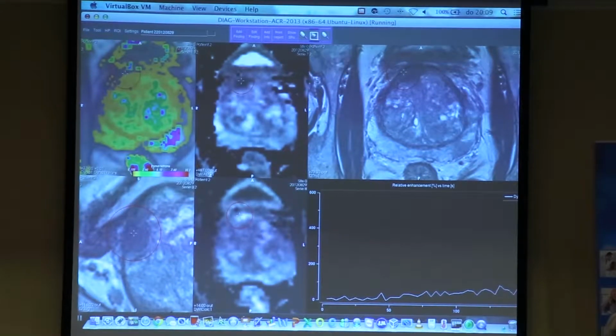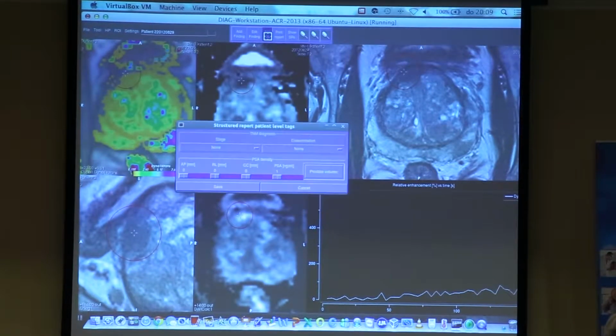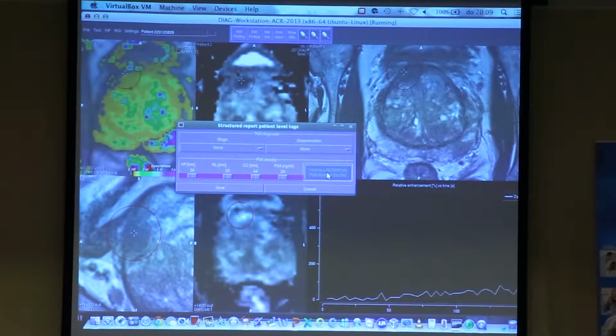Now, you can see here the scorings. And also what you can do is you can add info. You can measure the prostate and get the measurements here. You can put in the PSA value, which was 28, and you can calculate the volume of the prostate and the so-called PSA density. If that's above 0.15 or 0.20, I'm concerned.